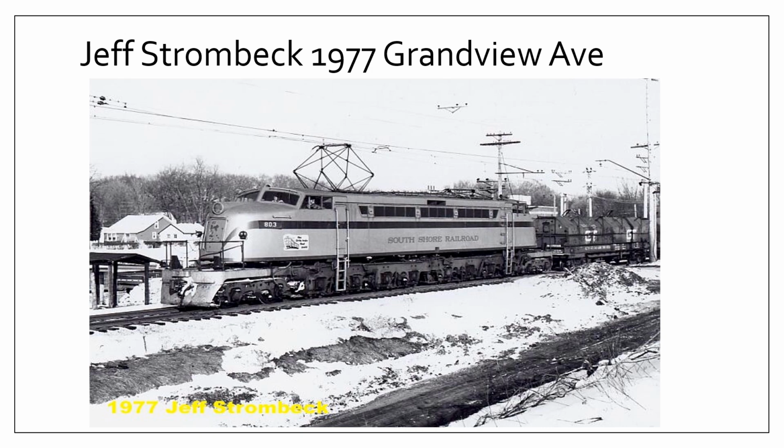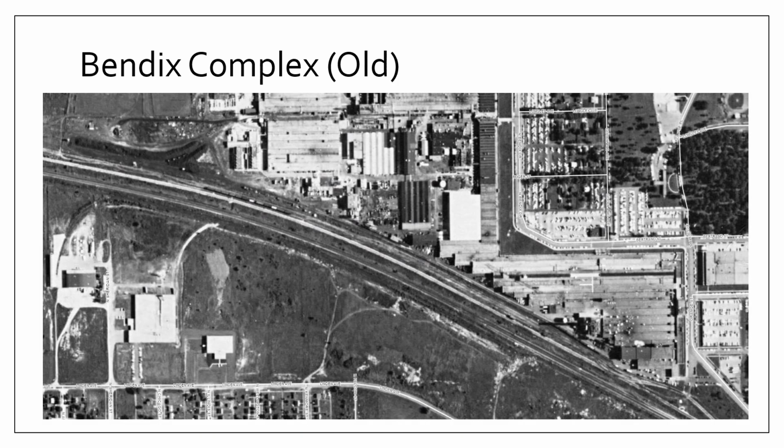Next up, here's a good overview of the big Bendix complex. This was probably back in the 1960 time period. Here we see the New York Central line is this dim line, and then we see the South Shore Main and all the sidings that were here.